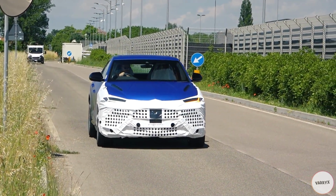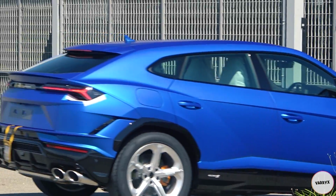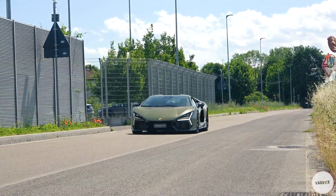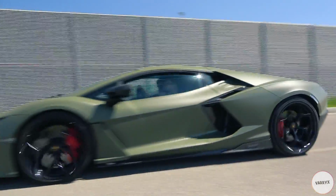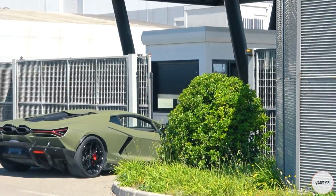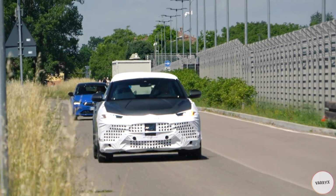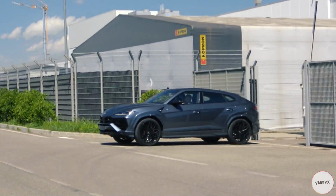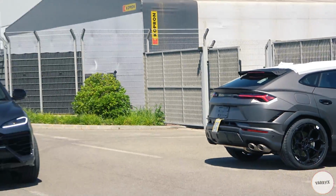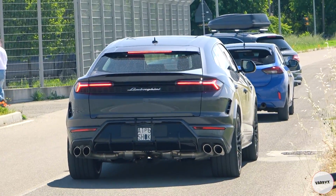This should be the blue Urus S with the orange calipers, let's see. Yes! Oh, but I'm now noticing it's matte blue. Wow, very cool! Ooh, nice. Okay, we have a Urus Performante coming back. Oh, check it out. Urus combo. So the matte Performante goes in, and then we have the Urus SE. It doesn't sound very good, right?